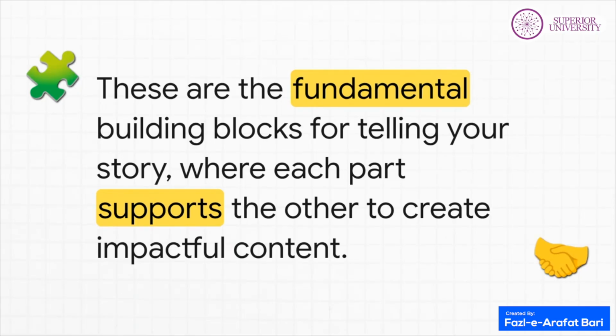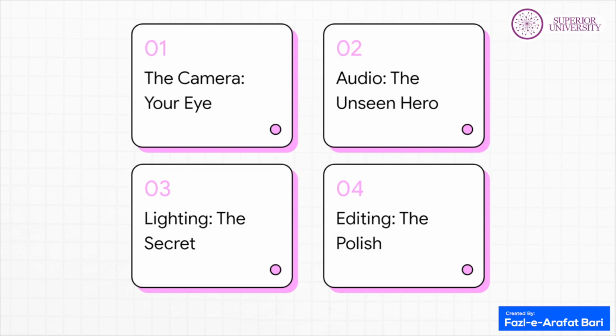Now, the key here is to not see these as just some checklists you have to tick off. Think of it more like an interconnected toolkit. If one part is weak, trust me, the whole structure suffers. But when they all work together, that's when you can create something that's truly impactful. All right, let's dive in. We're going to kick things off with the camera, then move on to the real unseen hero, audio. After that, we'll unlock the secret ingredient of lighting, and then wrap it all up with the final polish, editing.